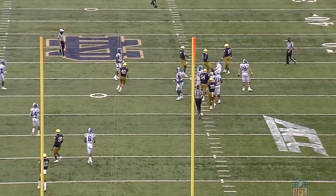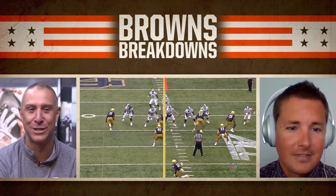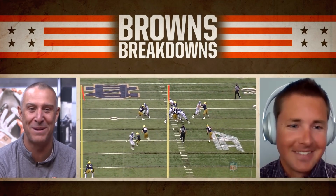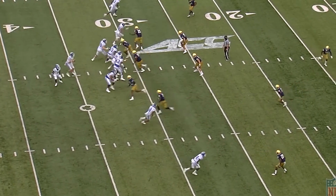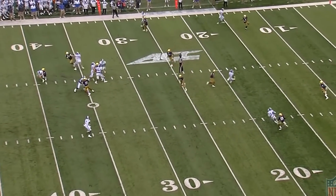I mean, he is shot out of a cannon on this play. It's kind of incredible when you watch it. It almost looks like JOK's in fast forward and everybody else is in normal speed. Right. Yeah, that's it. And he's so quick, zero to 60 with his first two steps. And I'm really impressed here by how he hid his intentions. So the quarterback did not know pre-snap.